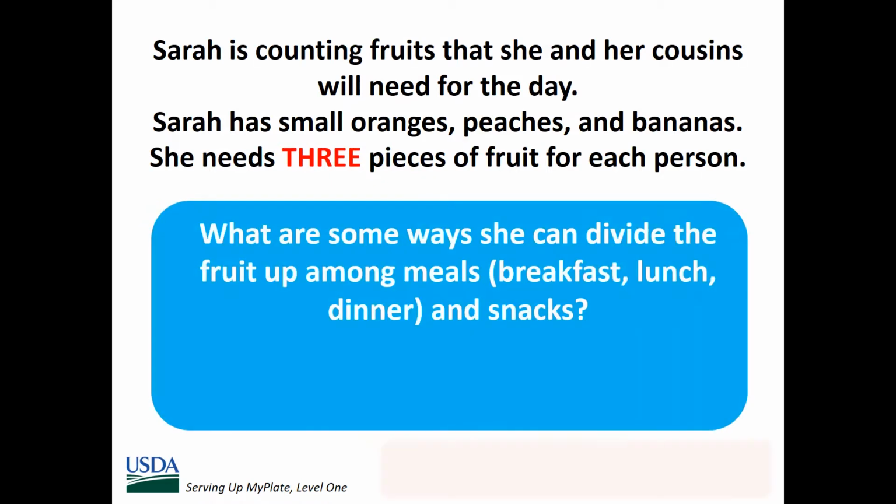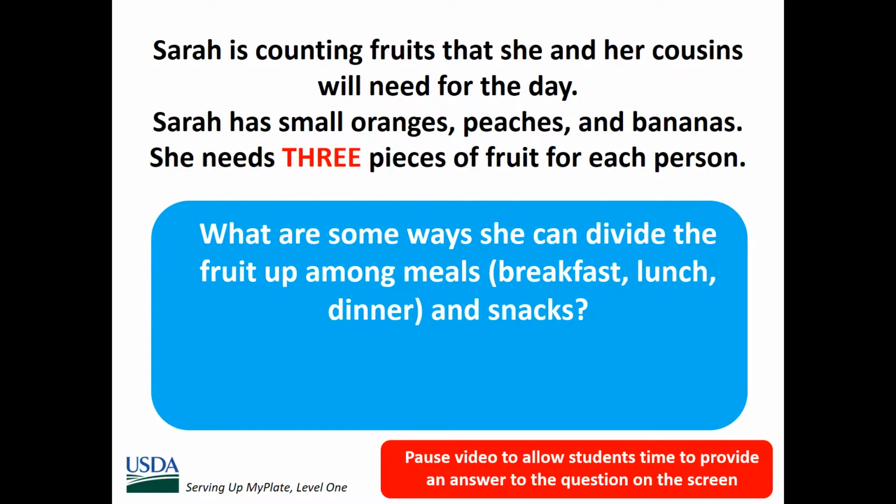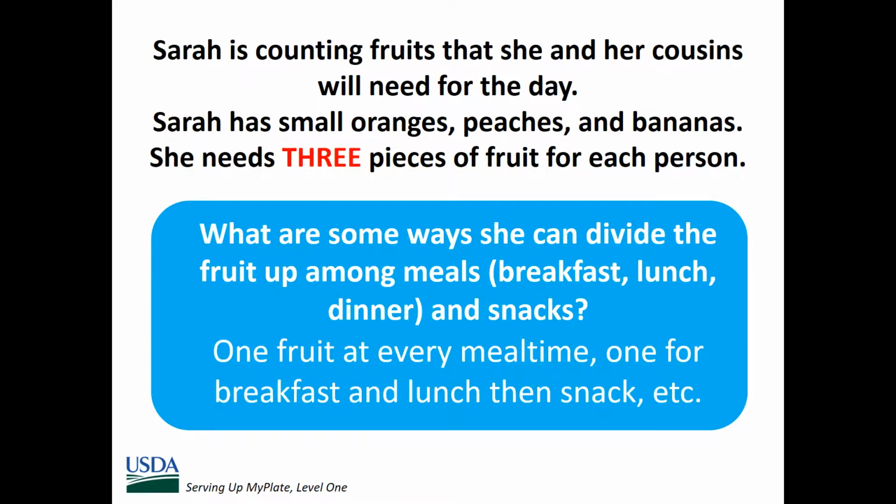What are some ways Sarah can divide the fruit up among the meals such as breakfast, lunch, and dinner, in addition to snacks? There may be many different answers to this question. For example, Sarah could have 1 fruit at every mealtime, such as breakfast, lunch, and then dinner, or 1 piece of fruit for breakfast and lunch, and then for a snack.